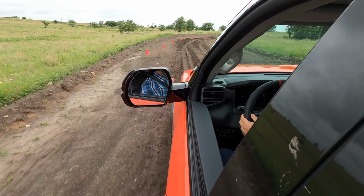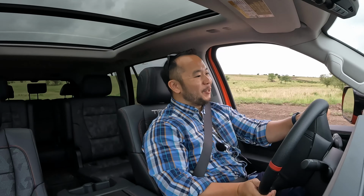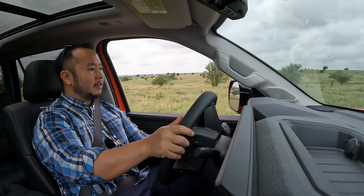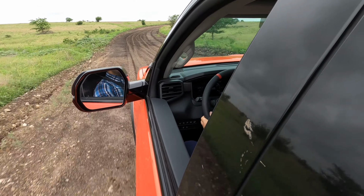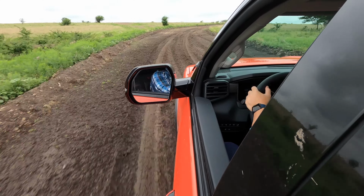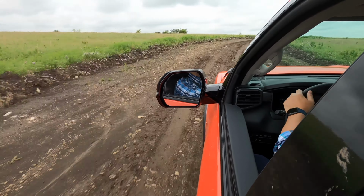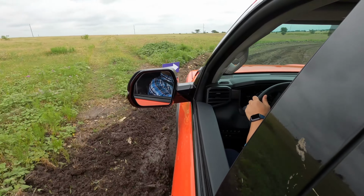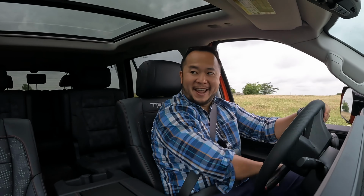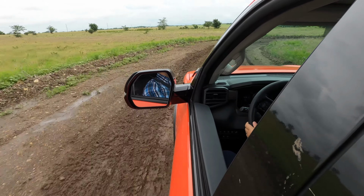Yeah. This is fun. See, some cones have been knocked down. It is a little bit greasy, a little muddy. Woo! Whoa! Wow! A little sideways, a little drift action. Way understeery. That's a lot of fun.